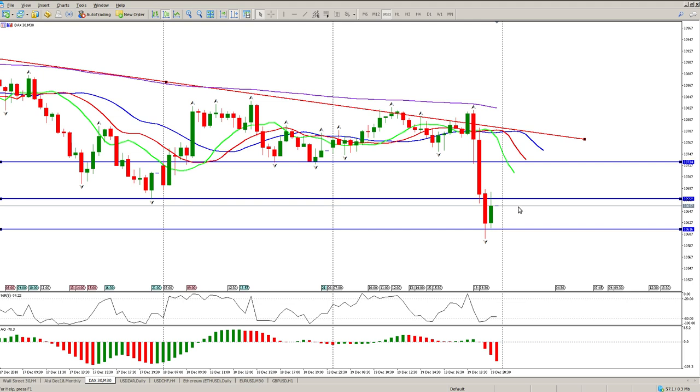Okay, so that's my view at the moment. This short has played out. So more than likely, if you are short, probably move your stop down. I'd move it into roughly just above this level here, over there. So I'd move it up to pretty much there, which is 10,774. Doesn't protect much, but that's what I would do because I'm expecting a little bit of a bounce up.